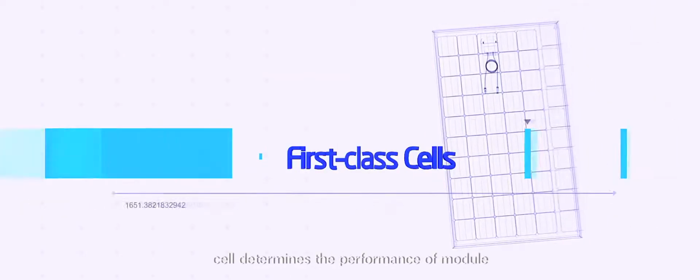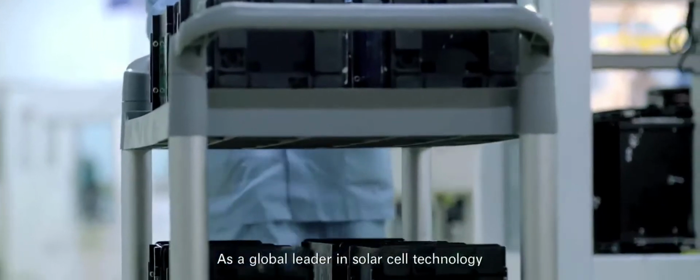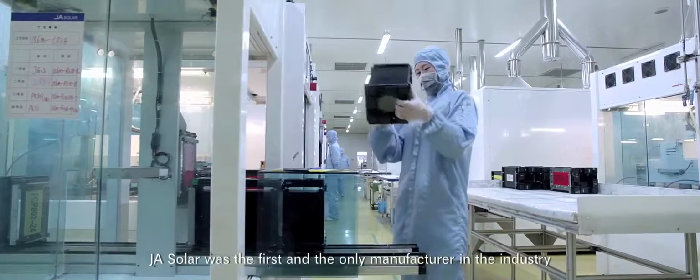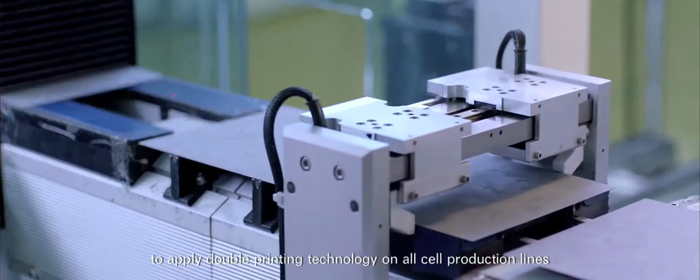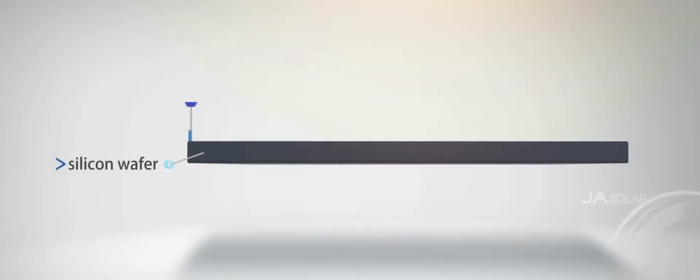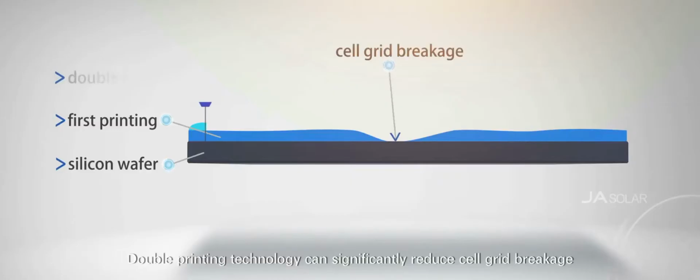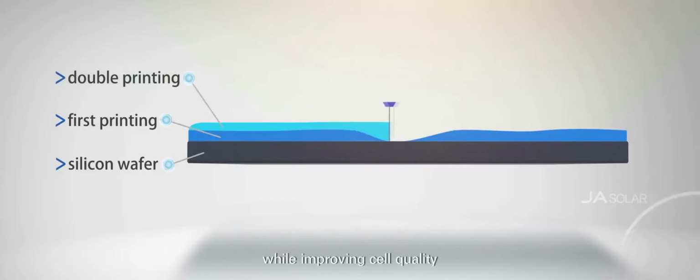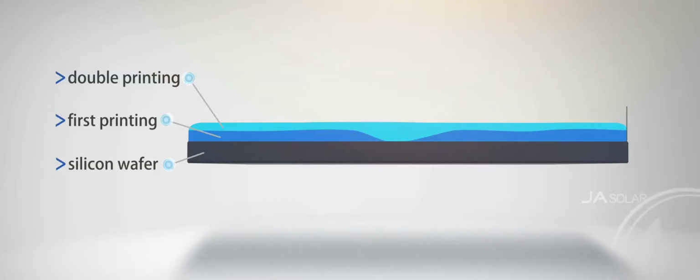As the core component, cell determines the performance of module. As a global leader in solar cell technology, JA Solar was the first and the only manufacturer in the industry to apply double printing technology on all cell production lines. Double printing technology can significantly reduce cell grid breakage while improving cell quality, soldering performance, and conversion efficiency.